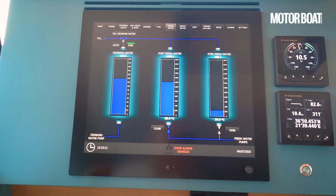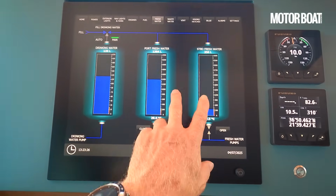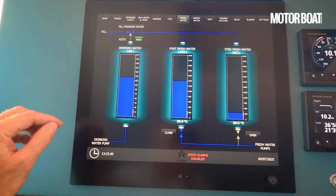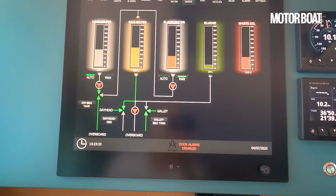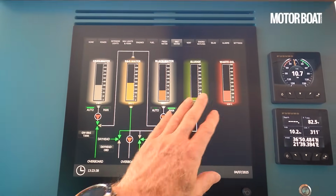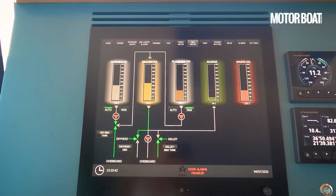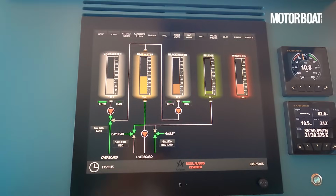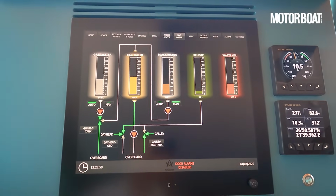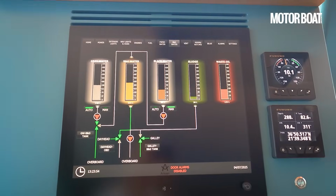Got the fresh water system. You've got the drinking water, a separate tank for the drinking water, and then the two main freshwater tanks on this side. You can see exactly at a glance how much you've got in each of them. There is the wastewater system. So you've got the black water tank, we've got the sludge tank, got the waste oil, grey water, separate tanks for all of them, and of course that sewage processing plant, which means you can purify the water, take the water out of the waste, pump that overboard, and retain the sludge in the tank itself.